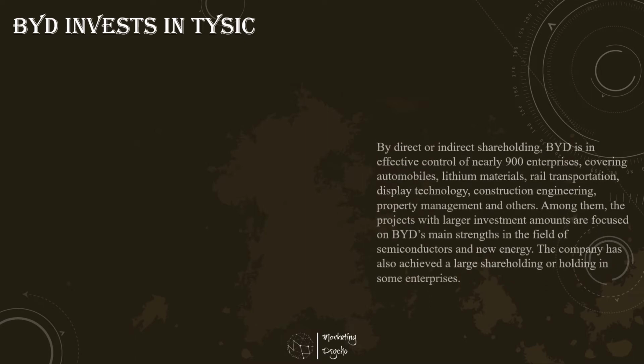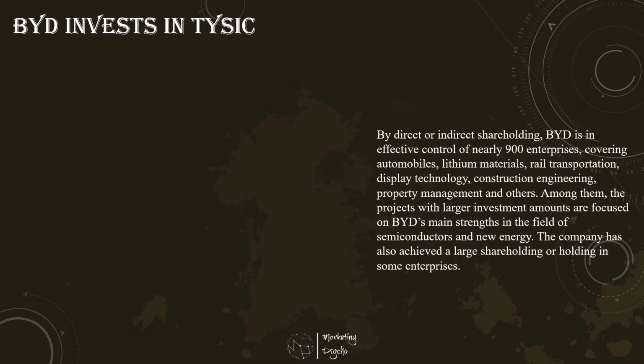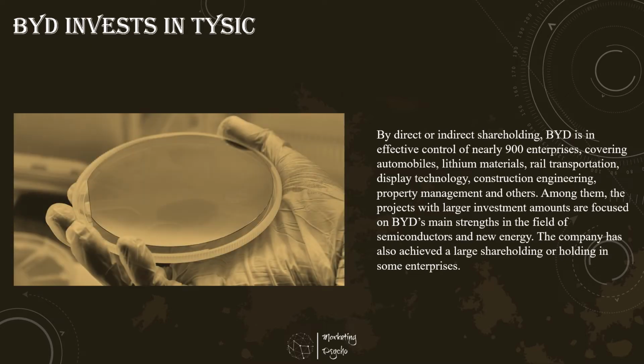TYSiC, developer and manufacturer of silicon carbide epitaxial wafers, made registration changes with the China's Industrial and Commercial Administration, adding BYD as a new shareholder. The company's registered capital increased to about 100 million yuan, an increase of 2.58%. Previously, Shenzhen Hubbell Technology Investment Partnership, an affiliated company of Huawei, also invested in the company. TYSiC was established in January 2009. Its business scope includes the R&D, production, and sales of silicon carbide epitaxial wafers, semiconductor materials, and related devices.